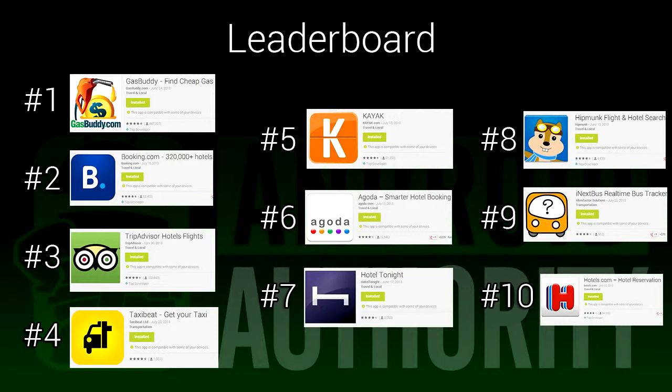As stated, there is more than one way to travel, and finding the best way for you is what is most important. So if there is a travel app that you had a particularly good experience with and you want to talk about it, let us know in the comments.